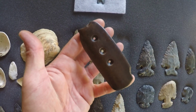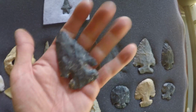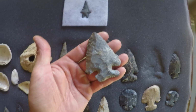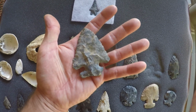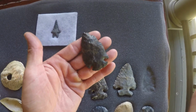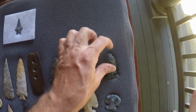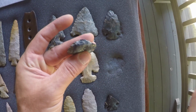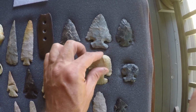Slate gorget, 3-hole. Real nice Thebes. Big gray Coshocton Thebes. Not broke on the base, it's reworked. It's a beautiful piece, you can see. There's a dovetail notch base variety. Thebes. Well, that might be a Vosburg, but that's like an end scraper. A big E-notch.